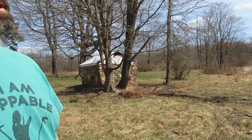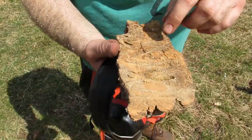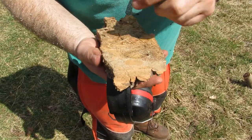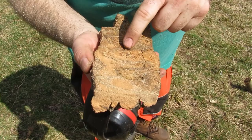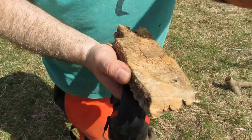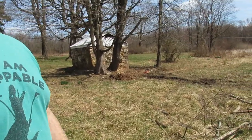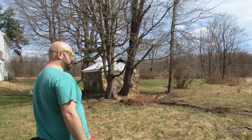And here in New Jersey, we're having a very big problem of these emerald ash borers killing all of our ash trees at a very rapid rate. They travel through the tree, making tunnels, and they suck all the nutrients out of the tree, and that's how they die. This died, now it's about a year now.